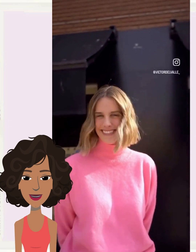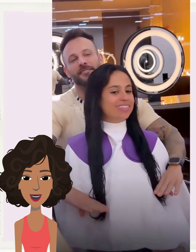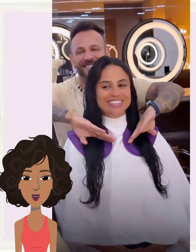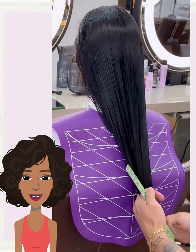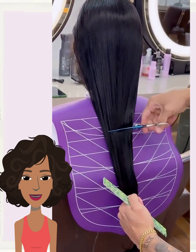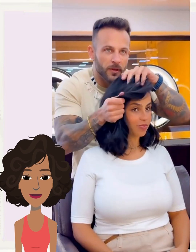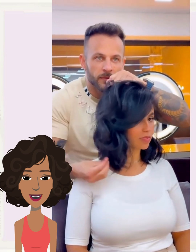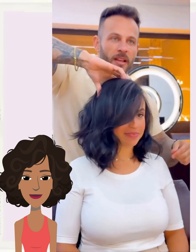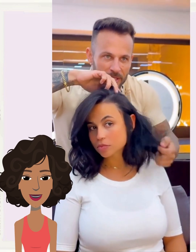Followed by another gorgeous bob. And then we see someone with very long mid-back length hair. The stylist asks, how short do you want to go? And ends up creating this beautiful shoulder length bob. I love the sheen that she has here. Gorgeous tousled waves, very pretty.